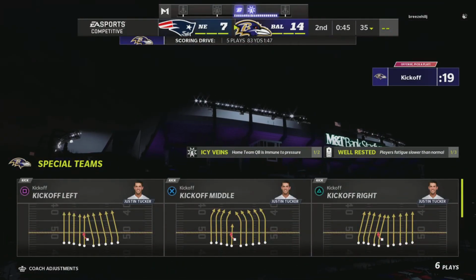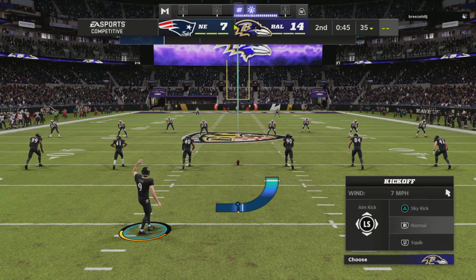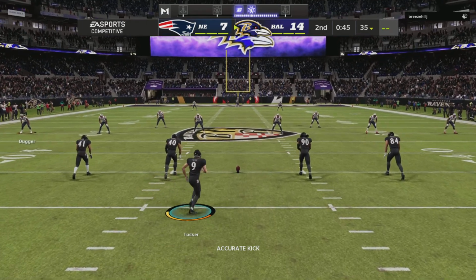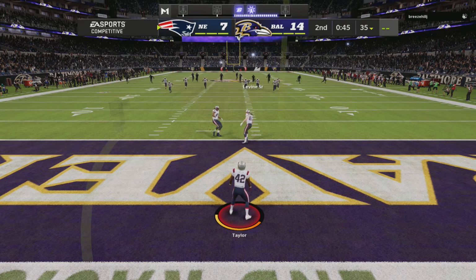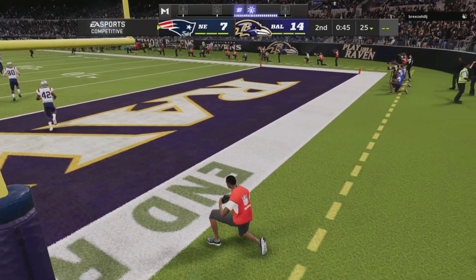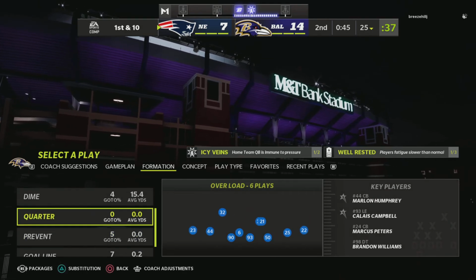And now, see on the sideline, special teams defense scrambling, saying we want to preserve this for the final moments of this second quarter. Tucker now to kick it away following the touchdown. And this will not be returnable. It's out of the back of the end zone for a touchback.